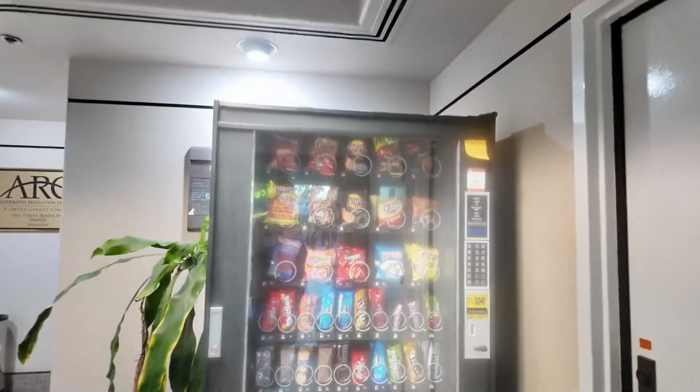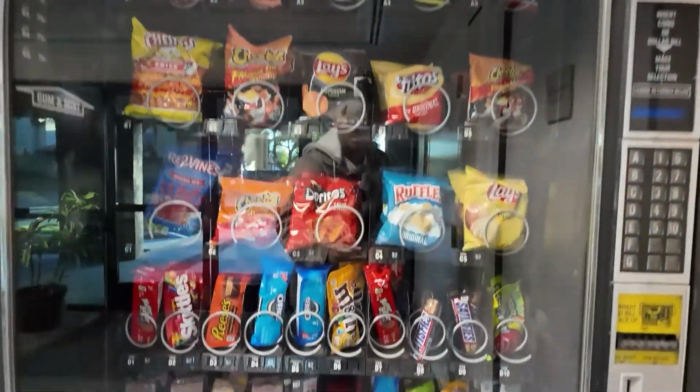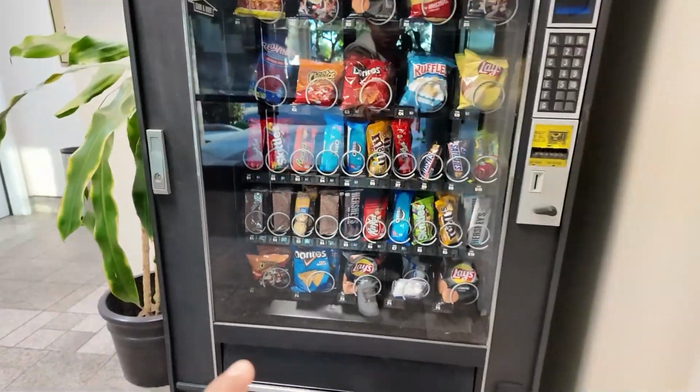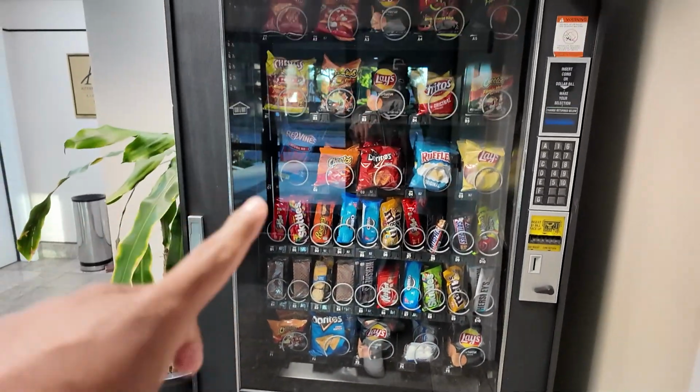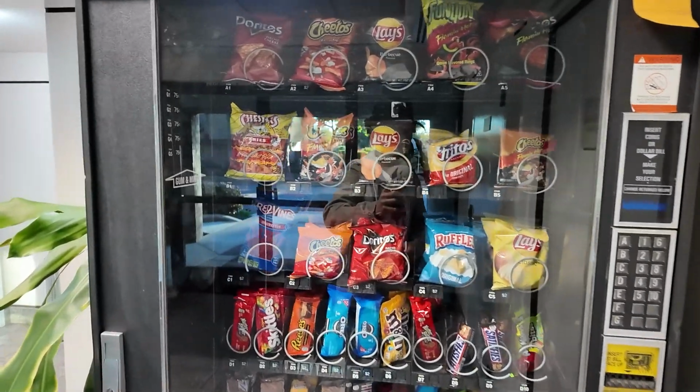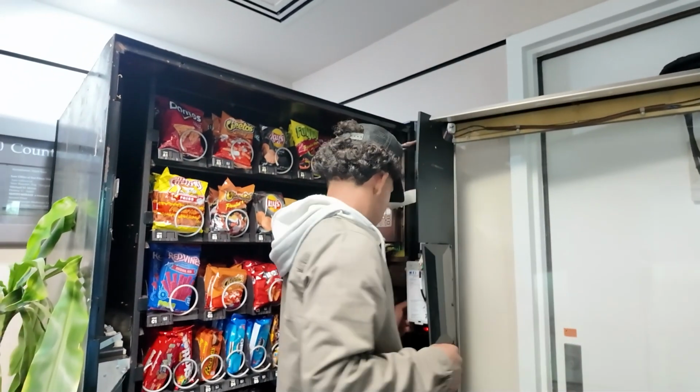There it is. All right, guys, you can take a look at it, see if any of the snacks are missing. Something is wrong with the bottom row and I'm not too sure, so we need to figure that out. But the top rows, they all work, and we're gonna get a pricing on the snacks, so let's do it. All right, guys, let's check out how much money we made.